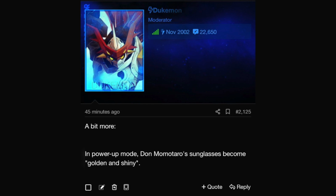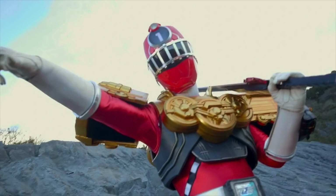But the last little quick note here we have for this leak is that in the power-up mode, Don Momotaro's sunglasses become golden and shiny. So I'm assuming that the helmet will maybe look quite similar, because this chest armor is supposed to be chest and shoulder armor, so it could be a very simple power-up, kind of like a Hyper Toku Ichigo kind of mode, where it doesn't change the suit that much, it just gives it a little bit of armor. I could expect maybe something like that, but maybe his sunglasses turn all golden. Where is he here? Something similar to this, but just a little bit different. I could see that happening with this.